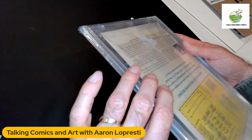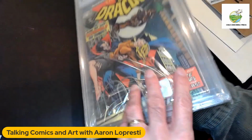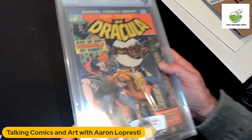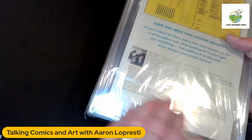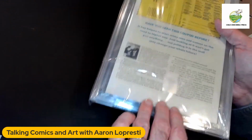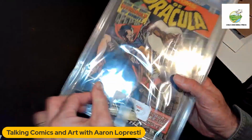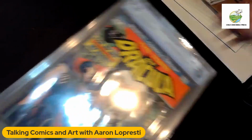All right, shall we flip it over and see what we've got? Look at that. Speaking of vampires rising out of the grave, there it is, Tomb of Dracula number 18. It's funny how we, as a collecting culture, now not only slab books, but then we encase the slabs in plastic too, so that the slabs stay in nice condition.